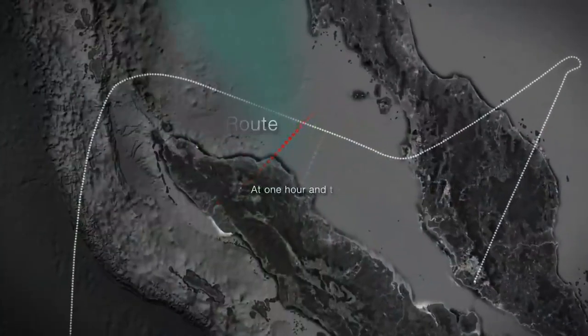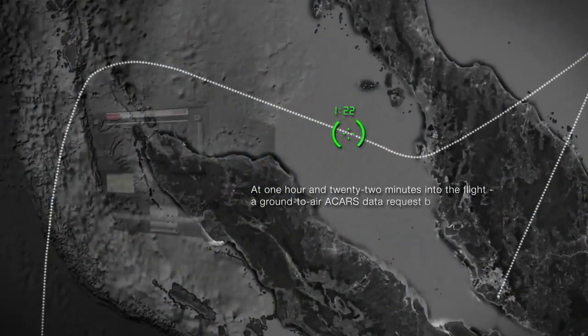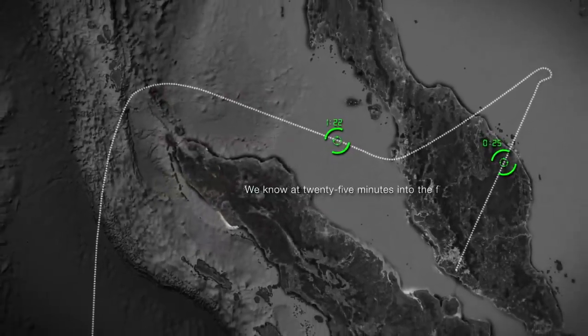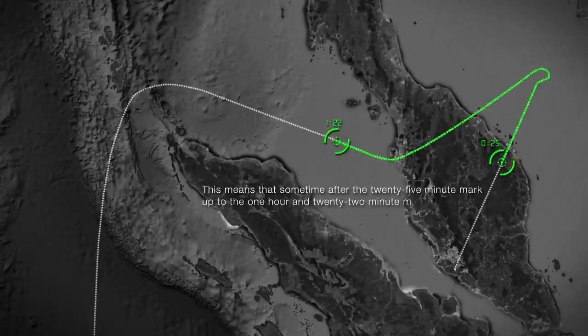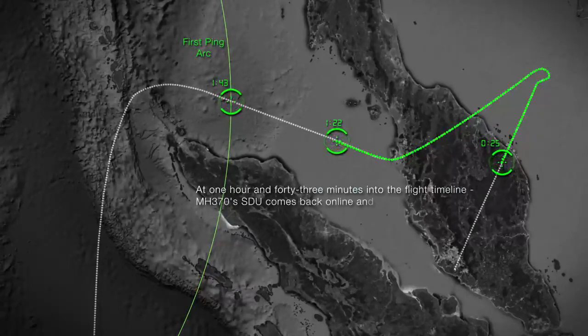At 1 hour and 22 minutes into the flight, a ground-to-air ACARS data request by the Inmarsat satellite network goes unanswered by MH370's SDU. We know at 25 minutes into the flight timeline, the SDU responded to a data request transmission from the Inmarsat network. This means that sometime after the 25-minute mark, up to the 1 hour and 22-minute mark in the timeline, the SDU went offline.